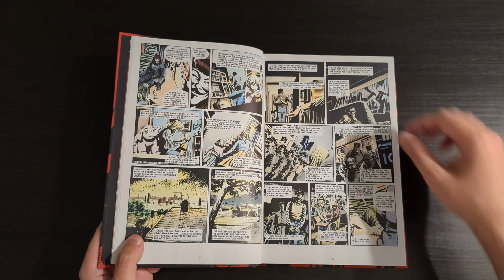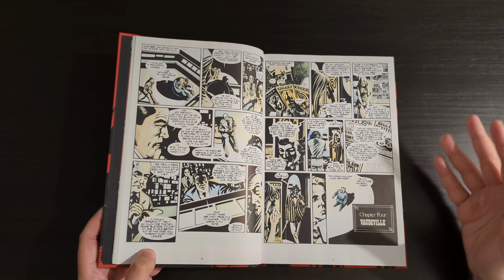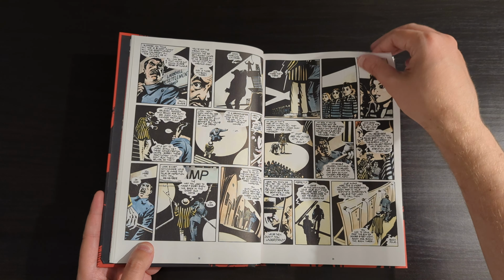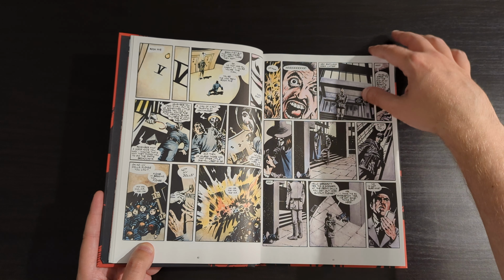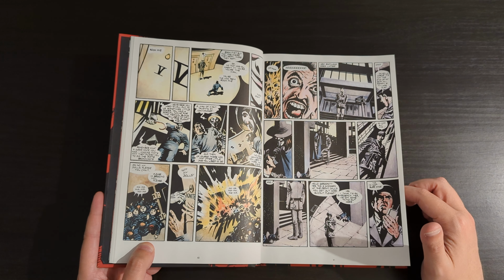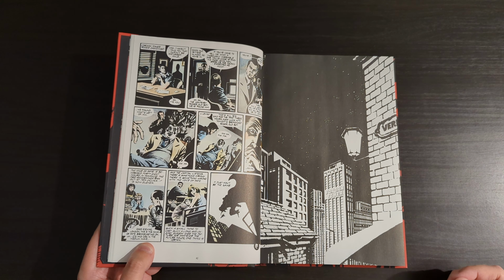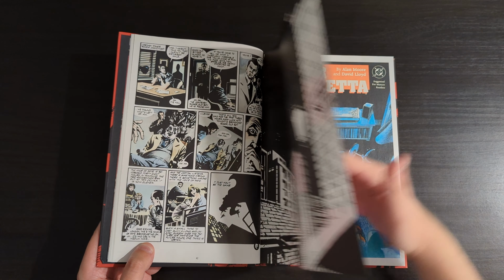It's certainly an interesting story, if you've got any interest in this concept of alternate realities, and seeing how political extremes can play out. It's a cool story in that sense. V is a pretty compelling character. He's very mysterious all the way throughout this. He wears the Guy Fawkes mask and hat. We never really see him properly.